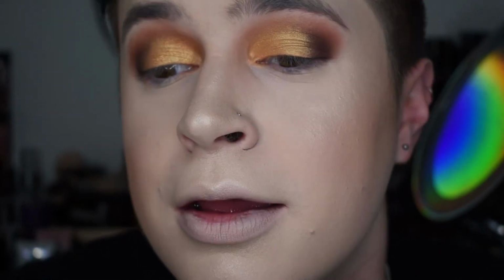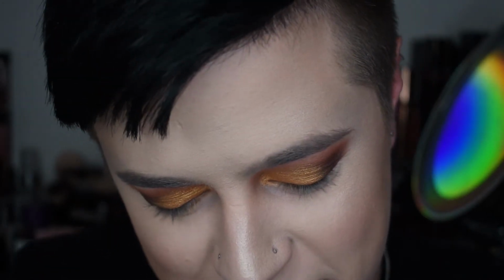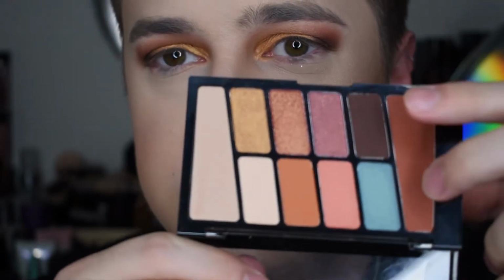The color is now piercing, like oh my god, that's gorgeous, I love that. So anyways, I'm going to go in with these two shades right here for my lower lash line.